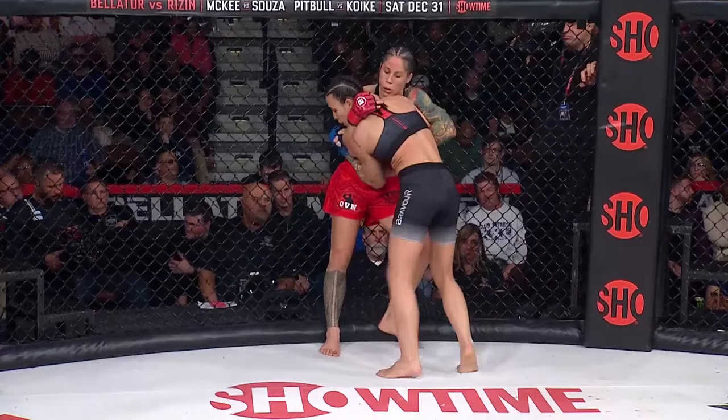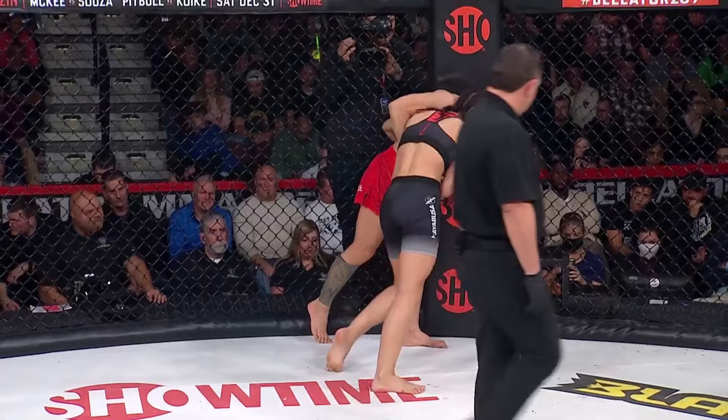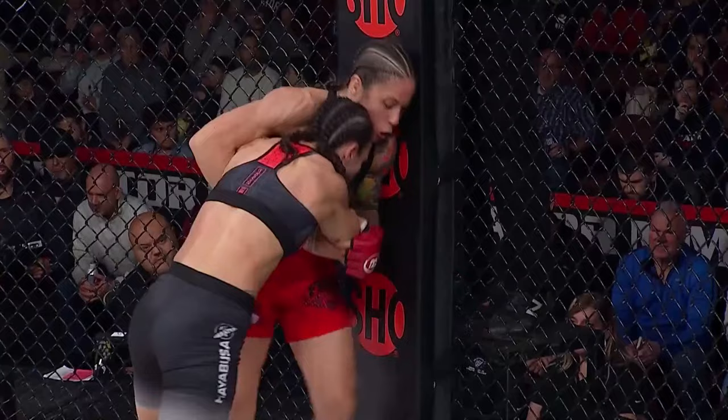Well, I know it looks like, oh, there's not a lot going on. There is so much energy being spent by both ladies right now. There's a lot of pushing and pulling, and you're putting weight into areas and having to balance your body out. This can be exhausting. This is going to have an effect on both of them as this fight progresses.